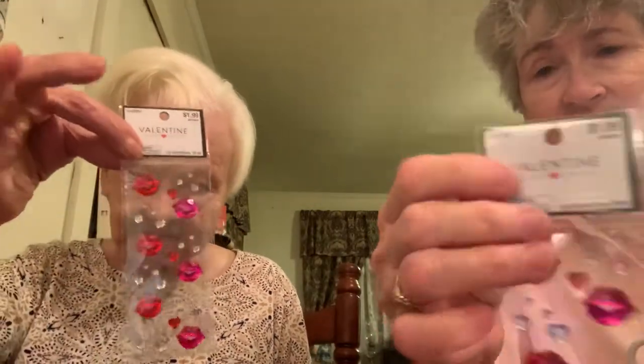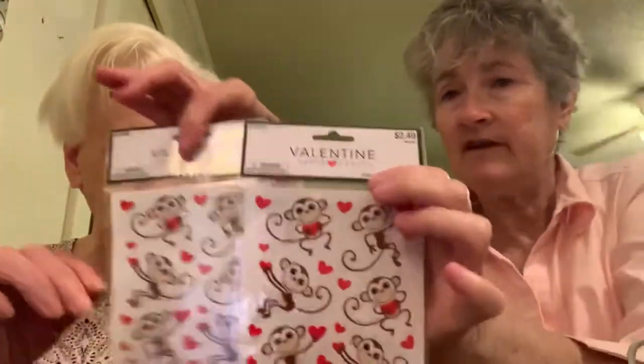Okay. Now, show this, Mom. Now, these are Valentine's, 90% off. $1.99. I got two of them, they're 20 cents each. Okay. Show these. Ain't they cute? They are. $2.49, so these were about a quarter each. I got two of them, the little monkeys, and it's front and back. Okay. Show these, Mom.